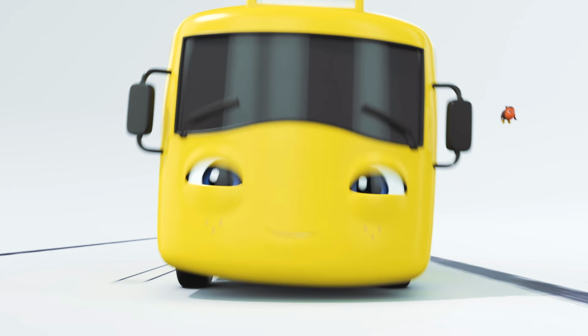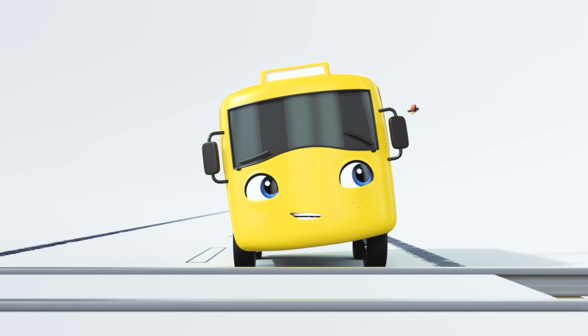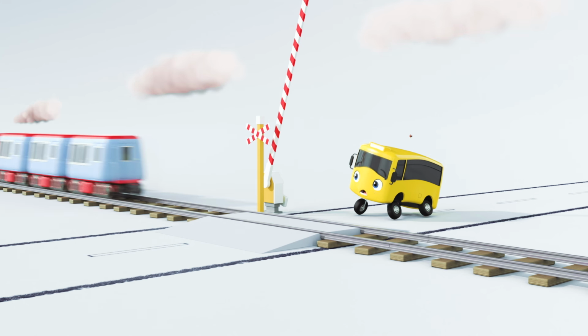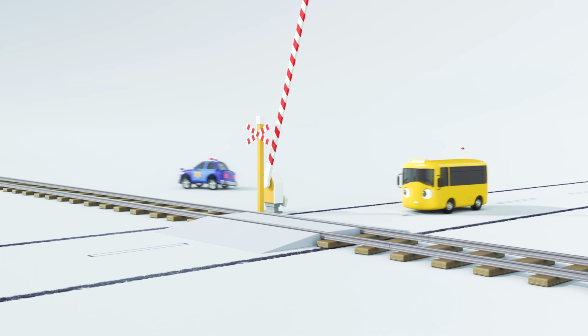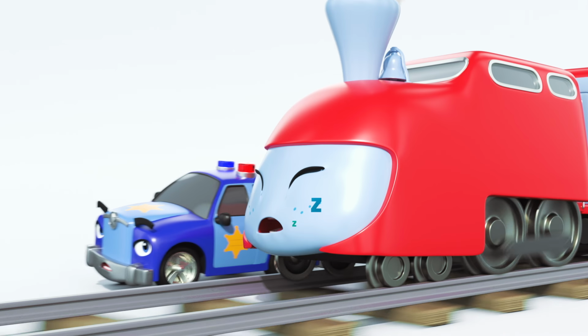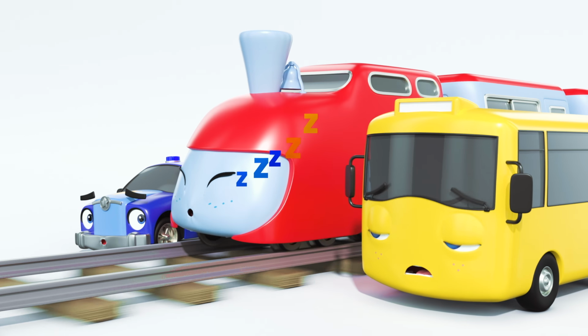Hey, little Robin. That's right, Buster. Look both ways before crossing the tracks. Whoa! That was a close one! Wasn't Suki the train looking where she was going? There's Otis the police car. Something must be wrong. Quick, Buster. Maybe you can help. Oh no!